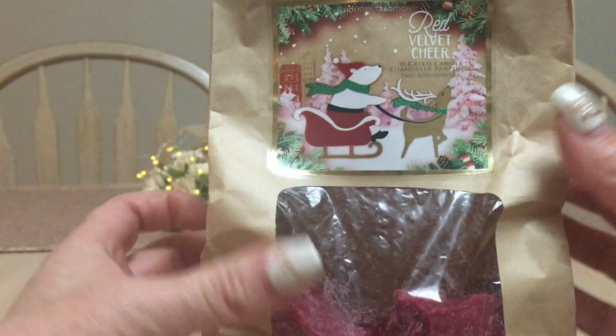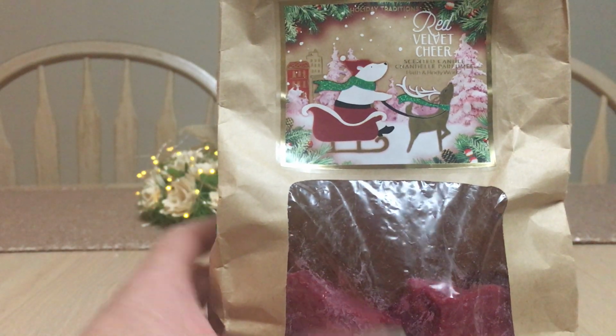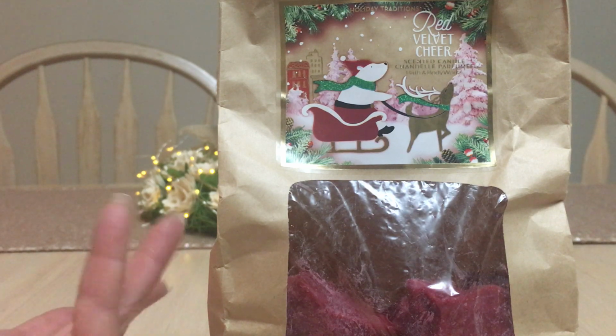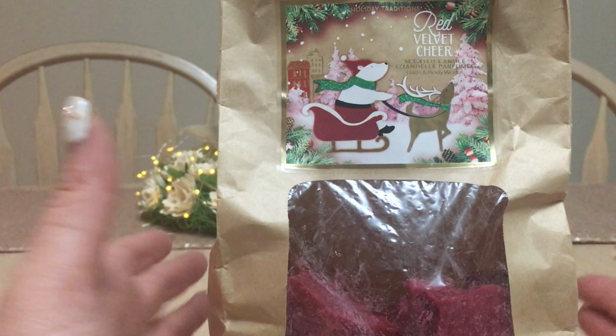So, Red Velvet Cheer, Bath & Body Works. And Bath & Body Works describes this candle as basically red velvet cake topped with peaks of vanilla frosting. So that's what they describe this candle as.